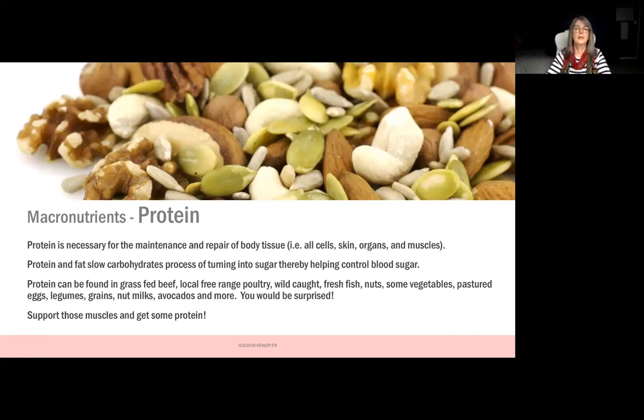Protein is necessary for the maintenance and repair of body tissue. All cells, skin, organ, muscles require protein as building blocks for the cells. Protein and fat, as I just said, slow down the process of turning into sugar. Proteins and fats slow carbohydrate process down from turning into sugar, thereby helping control blood sugar. Very important. Protein can be found, of course, in grass-fed beef, local free-range poultry, wild-caught fish, nuts, some vegetables, pastured eggs, legumes, beans, grains, nut milks, avocados, and more. You'd be surprised. There's actually protein in avocados. So support these muscles and get some protein.